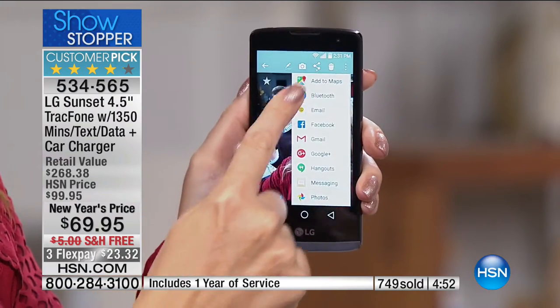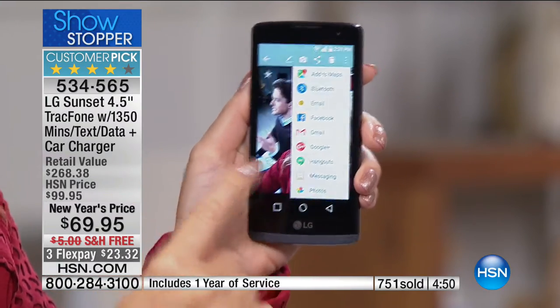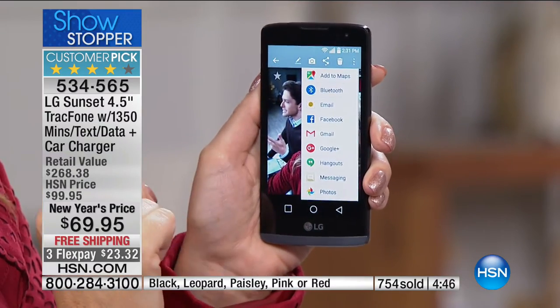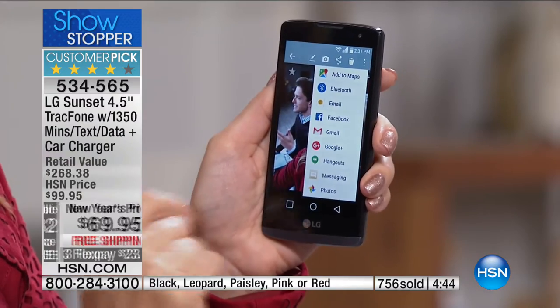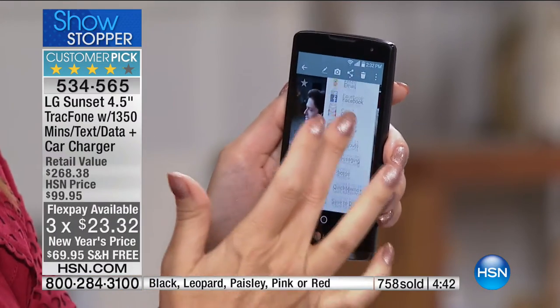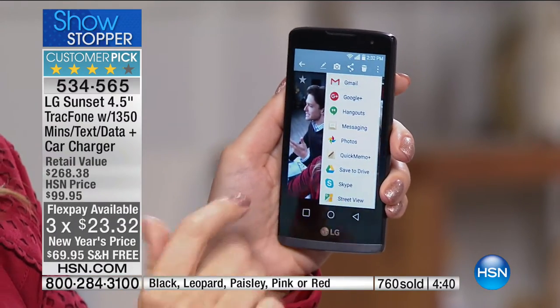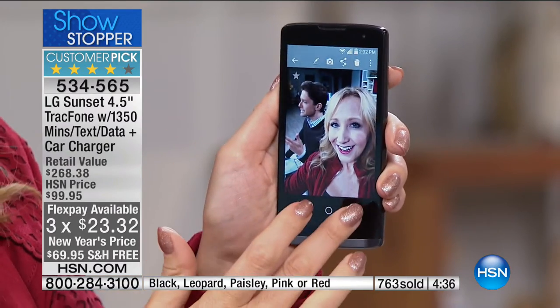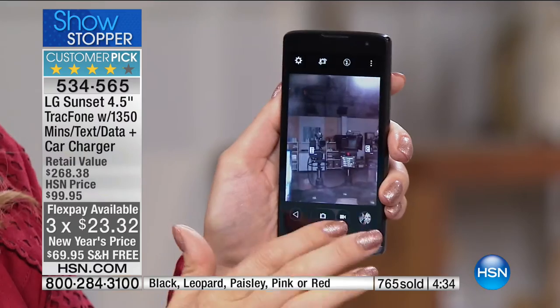All you do is just touch the little dots at the top and all of your sharing options pop right up. You can put that picture on Facebook instantly. You can send it in an email message. You can text it to someone. So many different options come up right here. Save it to your Google Drive, whatever it is you want to do with the sharing right in the palm of your hand.